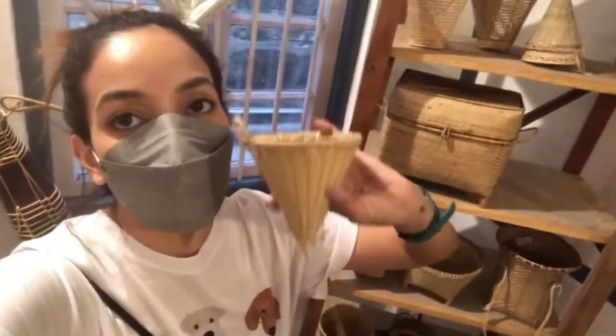When fishermen used to go for fish, this used to be in a bigger size, and you can put all your fish in it. But this one I think is more like a decorative item.